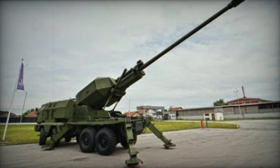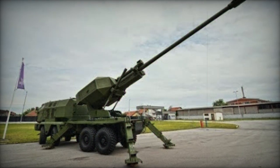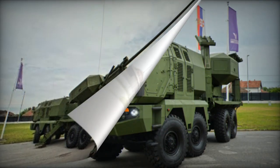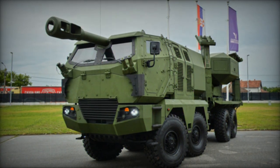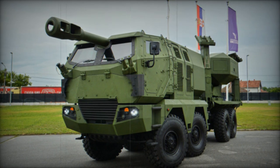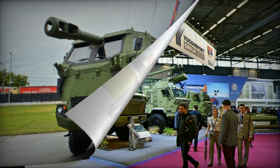For crew protection against small arms fire and artillery shell fragments, the artillery platform boasts an armored cabin. Additionally, a 12.7mm heavy machine gun is mounted atop the roof for self-defense purposes.